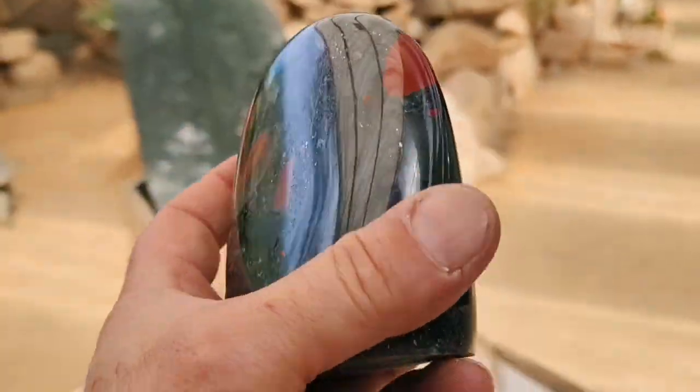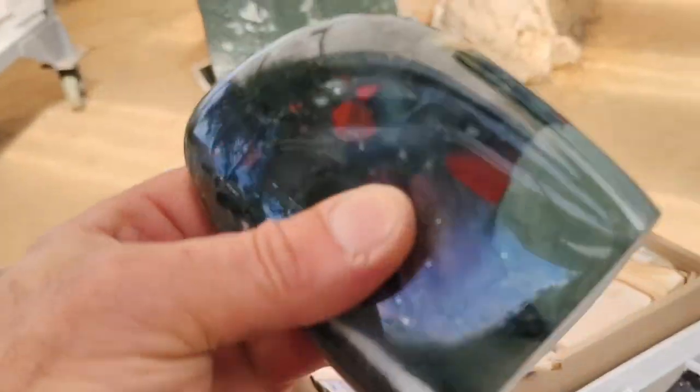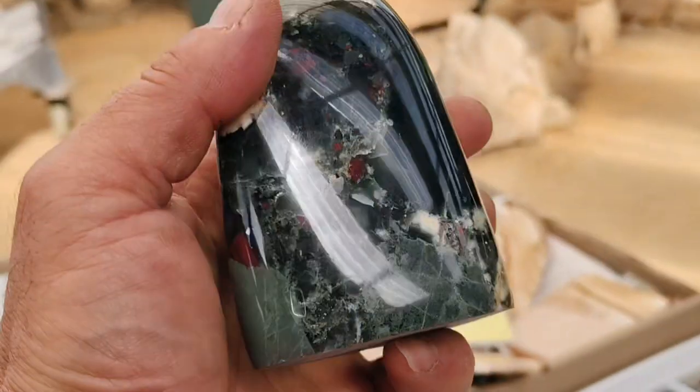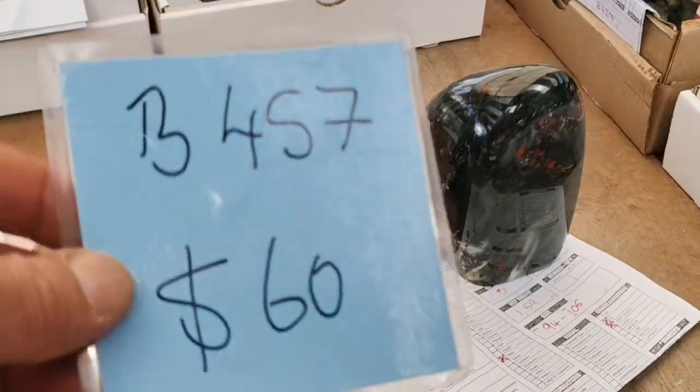Swazi Bloodstone, gold banquet. These 3 weigh 1.59 kilograms. They're going to cost all of $60. That is flat 457.